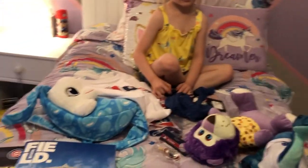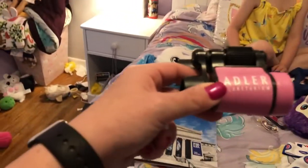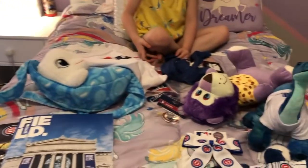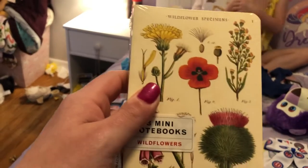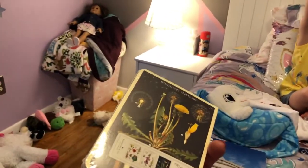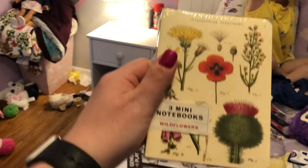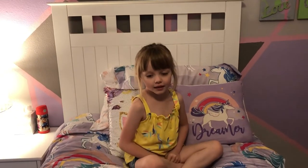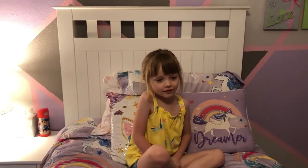Oh, and you got this from the planetarium too. She really wanted some binoculars. She likes to look at things out the window. So this came from the Field Museum as well. Gonna keep one for me and Price and one to my mom as a souvenir. I thought that would be cool. So I think that's all the souvenirs, Lexi. So what do you want to tell everyone?